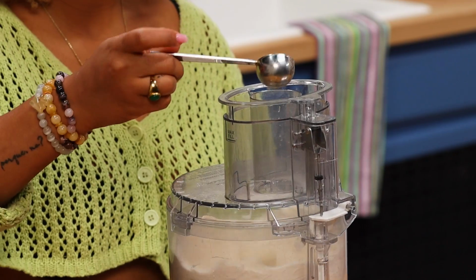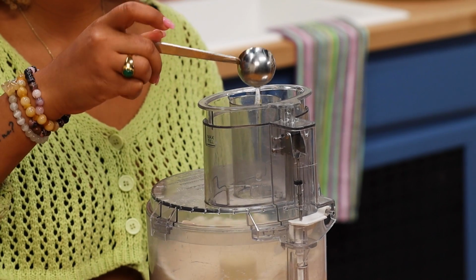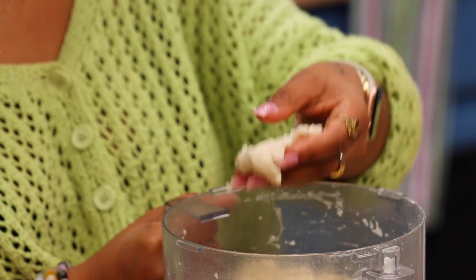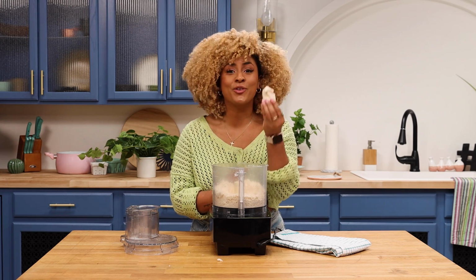So next you're gonna add some water to your flour butter mixture and you're gonna pulse while you're doing this, so you wanna add your water in gradually. So my dough is coming together. I'm gonna check the consistency just to make sure it's right, and then we're gonna dump it on the table and eat it. This makes me happy. Perfect empanada dough from scratch.